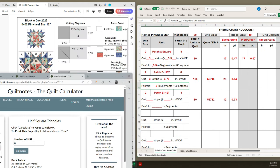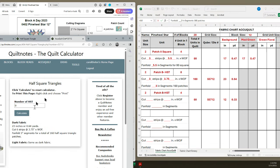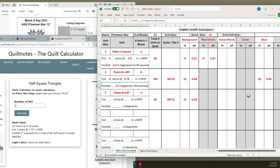Now we'll work on patch B for the other 2 fabrics, which is the coral and the green floral. So we need 80 at 2 inches finished. We calculate, we need 12 inches or 0.33 yards. So for the coral here, for the background we have 12 inches, 0.33 yard, and for the coral we have 12 inches or 0.33 yards.